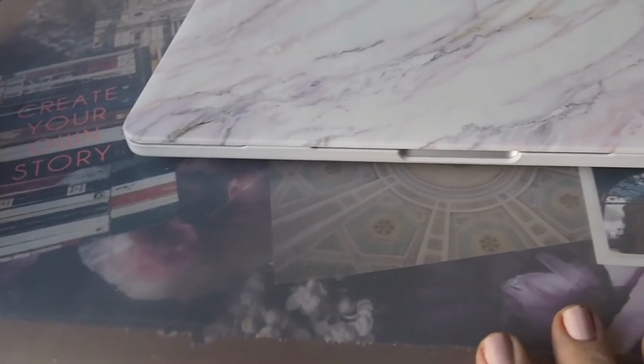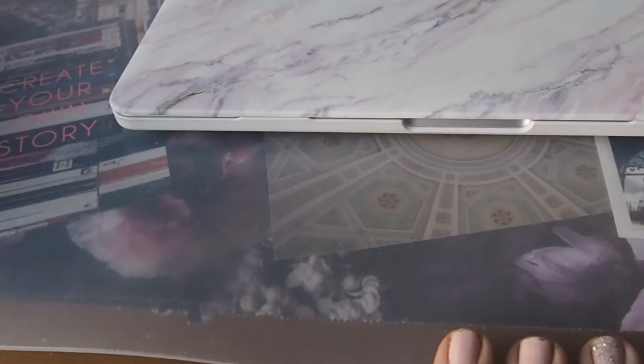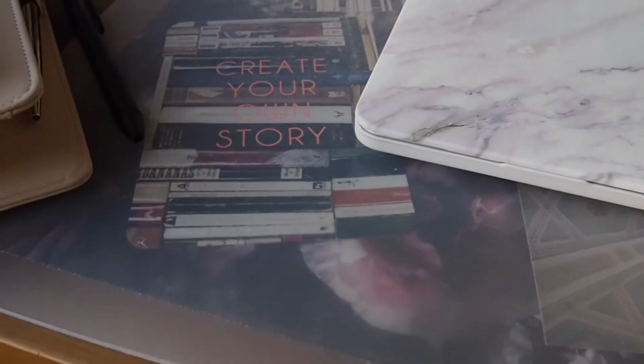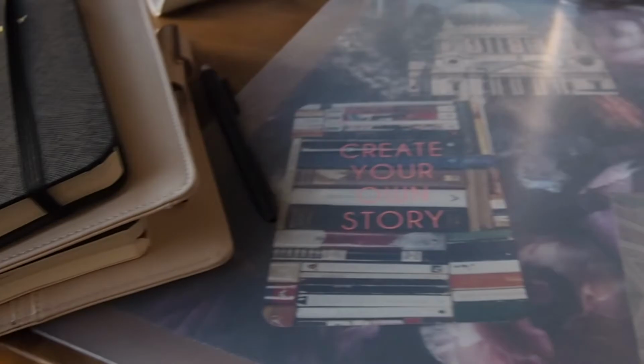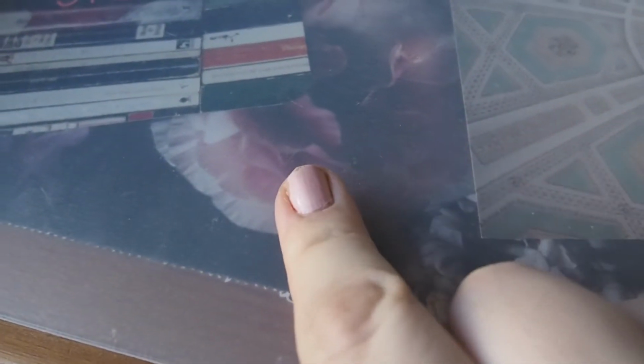Laptop takes pride of place. Underneath the laptop, this plastic cover is from IKEA. This was only a few dollars. I've had this for a while and I absolutely love it. It lets me kind of layer things underneath. So I've got some postcards and little pictures underneath, and then this is also a Ted Baker wrapping paper that I've put underneath.